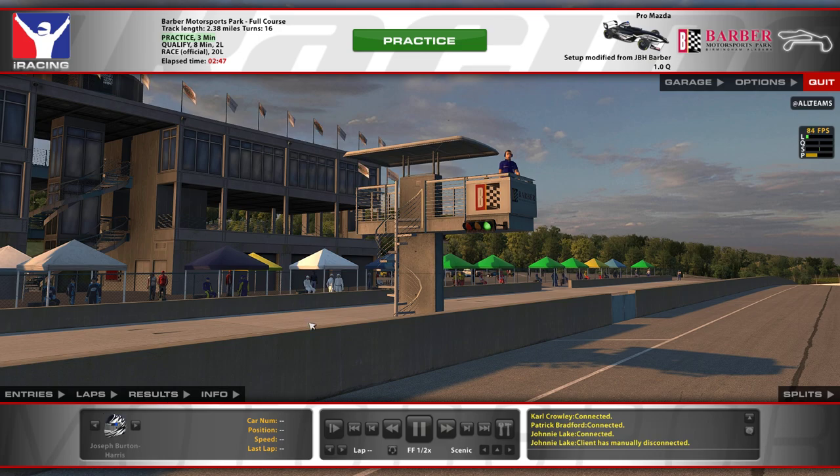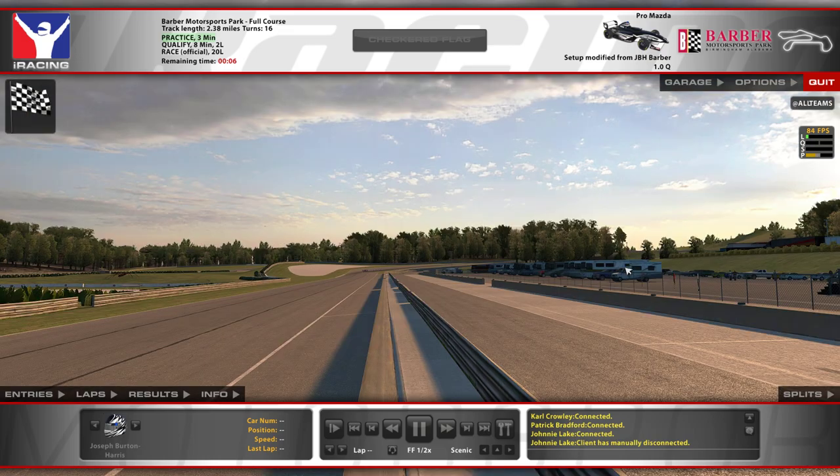For those that don't know, I actually used to race this category in real life, so I do have a little bit of knowledge when it comes to this car and this track. Funny enough, I used to live about 2 minutes down the road from this track when I was competing in the US, so I was there every now and then, and I do know the track like the back of my hand, and hopefully we can put it to good use here on iRacing.